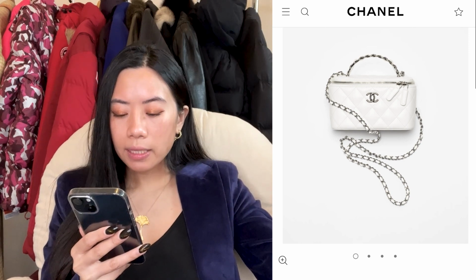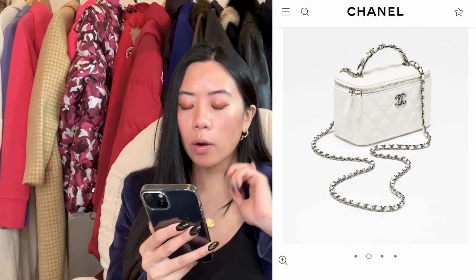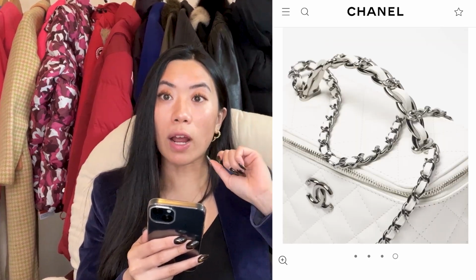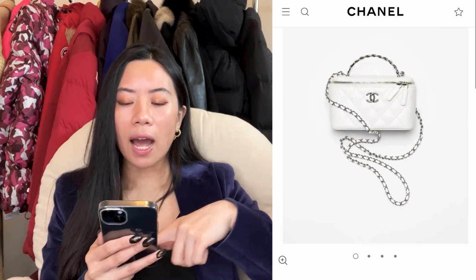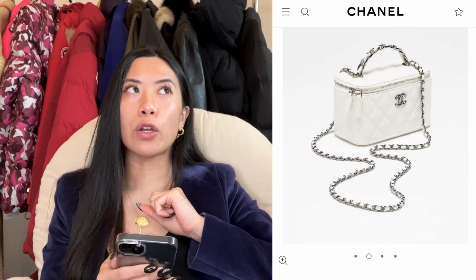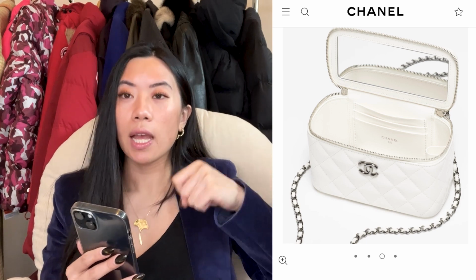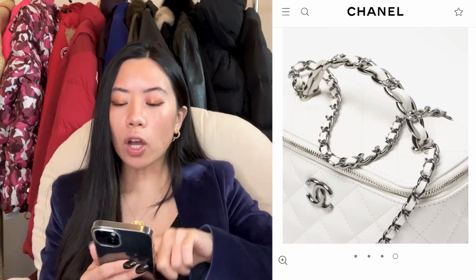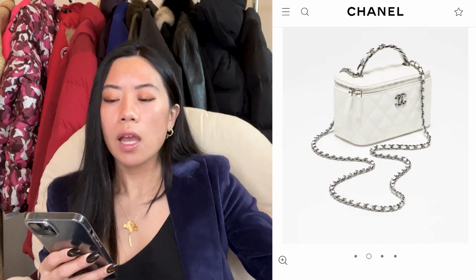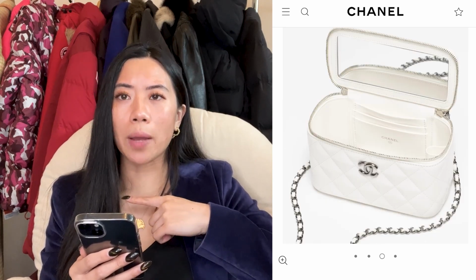A vanity case. Well, they call it clutch with chain here. 4,720 Canadian dollars, or about 3,000 USD. I used to not like the vanities at all. And again, this top handle has that strass crystal on top, which is really nice detailing. But I think that they look really good now. I've been trying them on in stores, and I think it makes for a good evening or wedding look, or a nice dinner look. I mean, you can use it for every day, but you really have that top handle look, and it's not so expensive compared to the classic flaps or the sequin Chanel flaps. So I think this is a really good choice for you to get into Chanel and still have such a beautiful evening look.